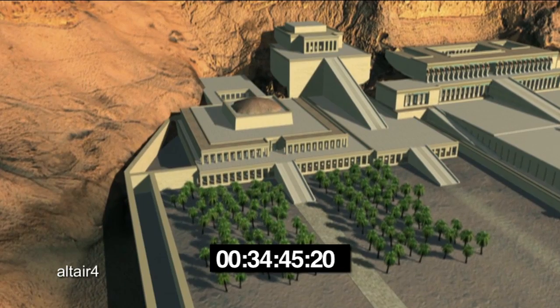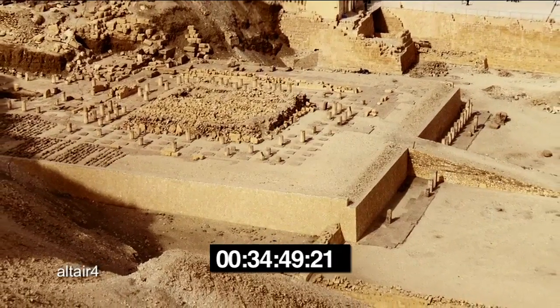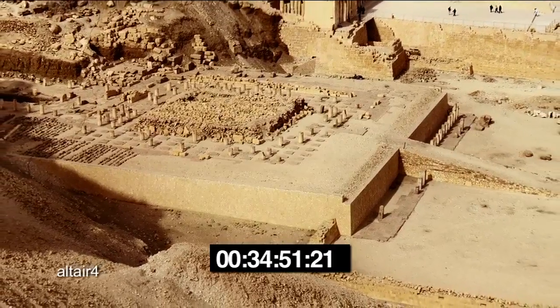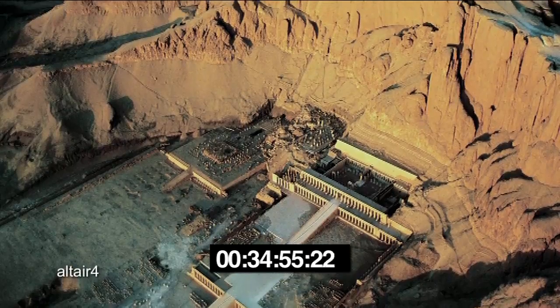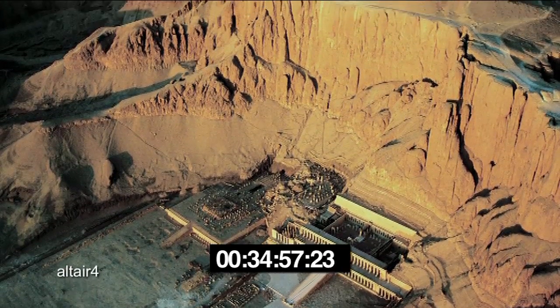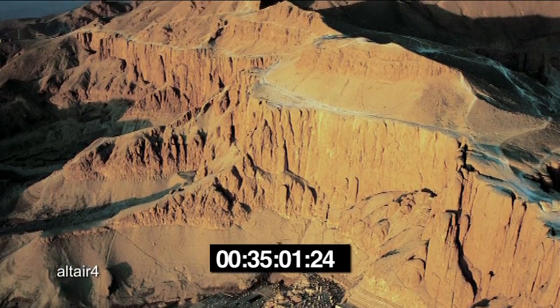The last part of the complex consists of a courtyard, a hypostyle room, and a chapel with a fake tomb. A long underground tunnel led to the actual tomb, which was in the west, far away from the burial complex.